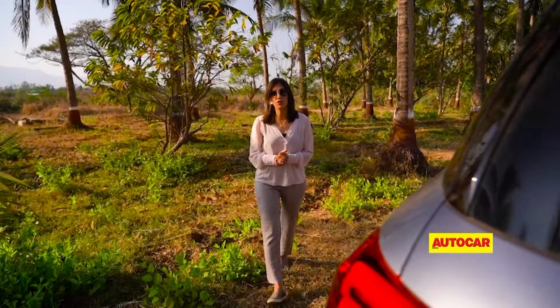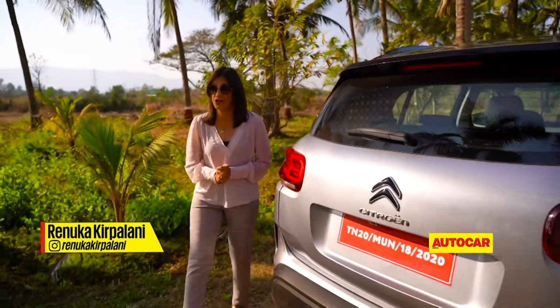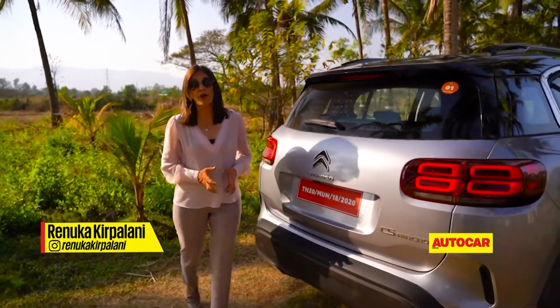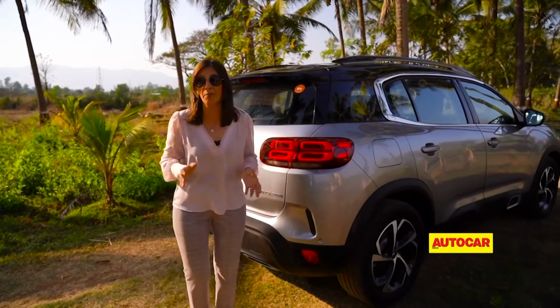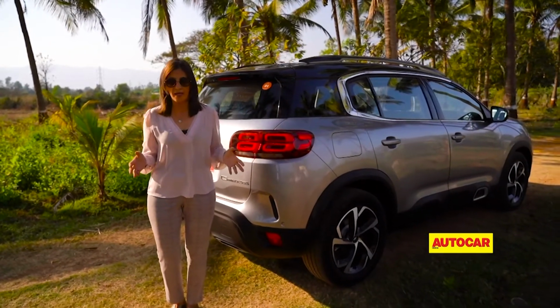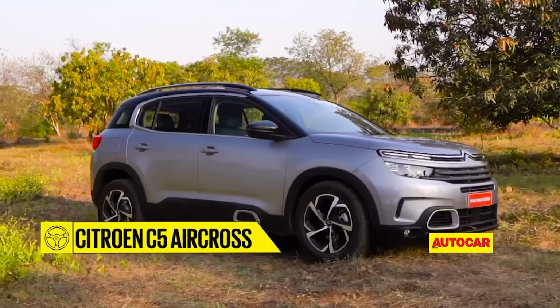So the C5 Aircross will be more expensive than its closest rivals, but the thing to remember is it's larger than them too. Now, it may not have the road presence of the other larger, big, butch SUVs in that price bracket, but then hey, what a looker this is. It's way more of a style statement than anything else around.